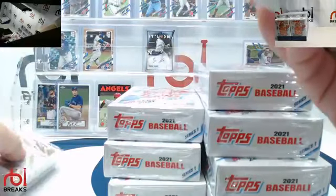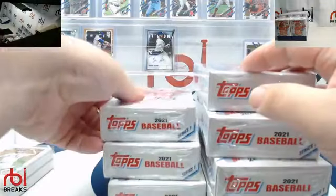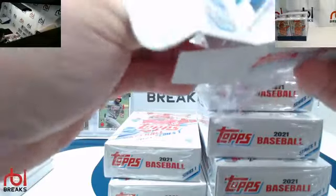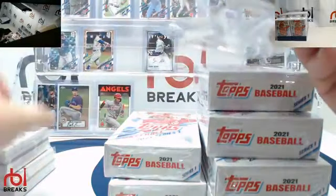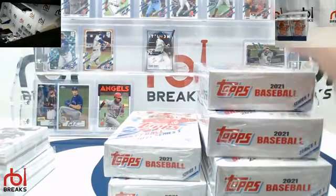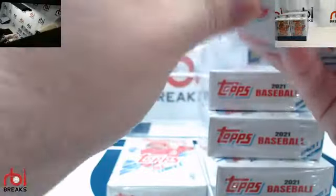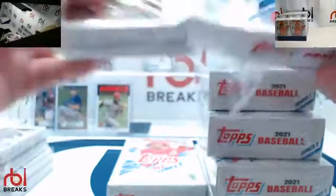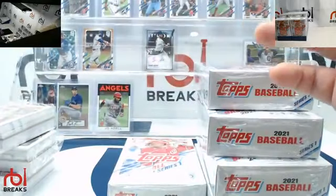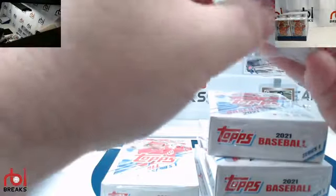If you're just jumping into the group or the feed now, I just had to accept a few people to the group. Welcome. We are on the second grouping of eight. We've opened eight hangers so far of the 32, doing them in groups of eight. We had a good eight so far.